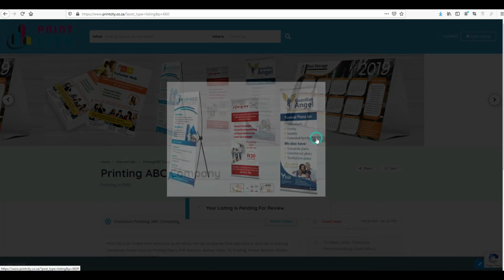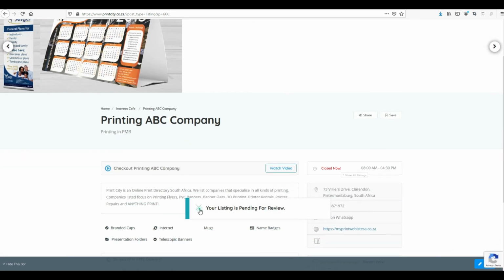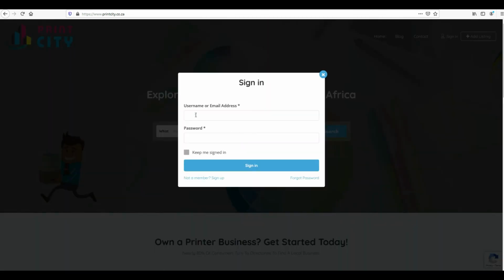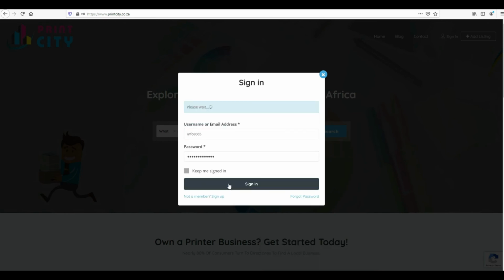Your listing will only be displayed once we approve your listing. This takes up to 72 hours. Once approved, you will receive a username and password via email. When you log in, you will have access to stats about your listing.